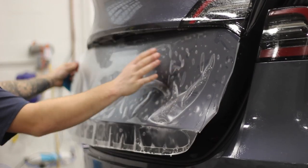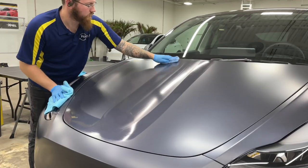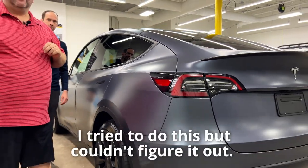This client had us do the stealth conversion. We also did a ceramic coating on it. That ceramic coating is going to make dirt disappear. Bam! Just like that. Gone. Another magic trick. Can we put some dirt on here, Ethan, and go bam, and it's gone? Sound good? Sure. Okay, cool.